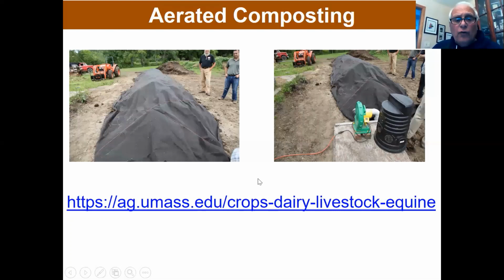Now, for your information, we have step-by-step instructions for trash bin composting, aerated composting bins, and also for this pipe. You can find it on our website, which is ag.umass.edu/crops-dairy-livestock-equine. And so the fact sheet is there with the pictures, step-by-step. And if I'm not wrong, I think we even gave the price of each section or each part. So that's another alternative to those fancy aerated composting systems.